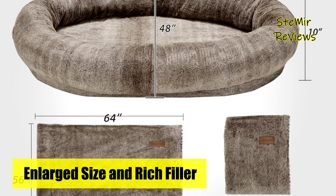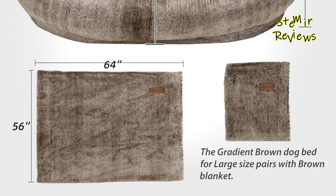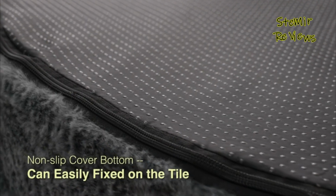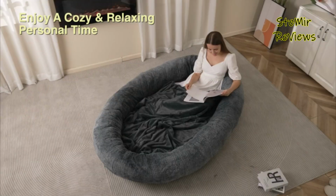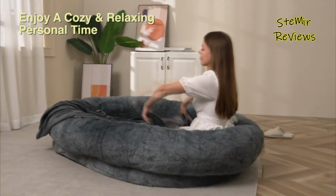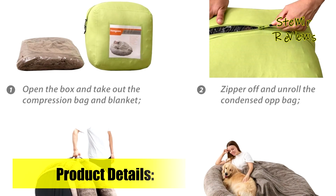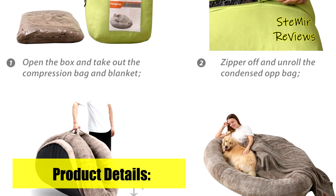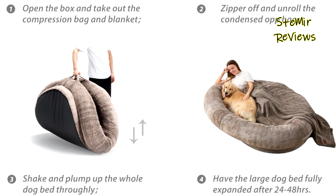This versatile human-use dog bed can enhance the decor of any room, serving as a napping bed or sleeping mat that provides not only warmth but also relaxation. The side-carrying handle facilitates easy transport to various locations, from the bedroom to the living room or even the office. Humbuava's human dog bed sets a new standard for comfort and convenience, redefining relaxation for both humans and their furry companions.